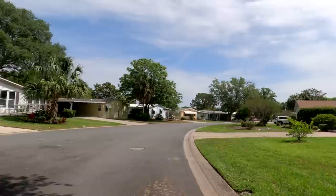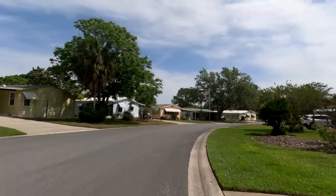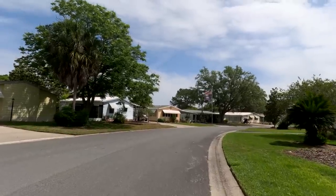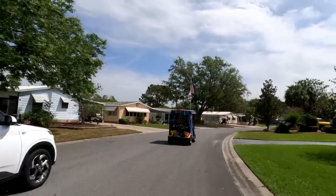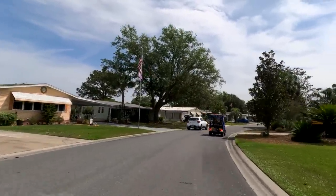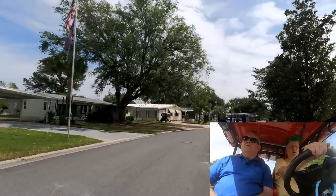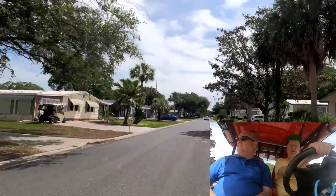Pull over and let this cart go by. People tend to get impatient. You know, no matter where you go in the Villages, though, you see it's tidy, it's neat. People care about what they have. And there's always going to be an exception to that, whether you live in a premier neighborhood or here. Yep. But by and large, the people take pride in their homes.